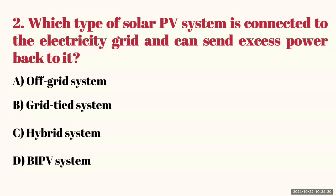Okay, so the answer for this question is B. So it's a grid tied system. This is the most famous, or the first system that we talked about, which is the grid tied system. It's connected directly to the electricity grid without being connected to any battery, for example, which is the other type of system.